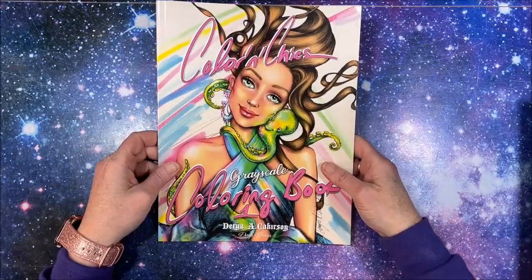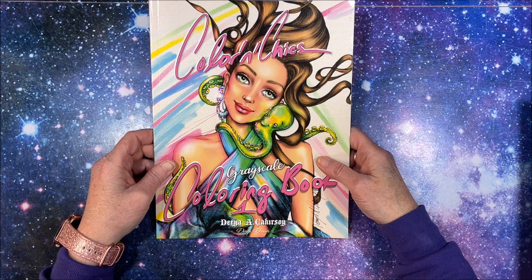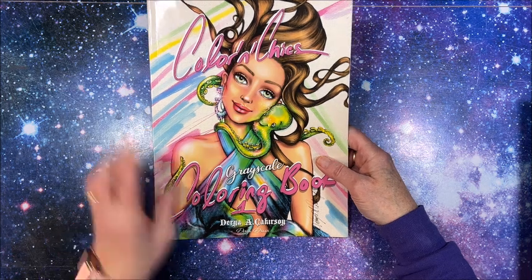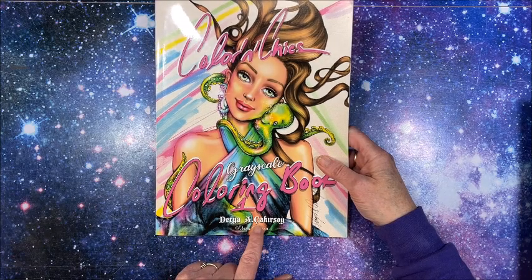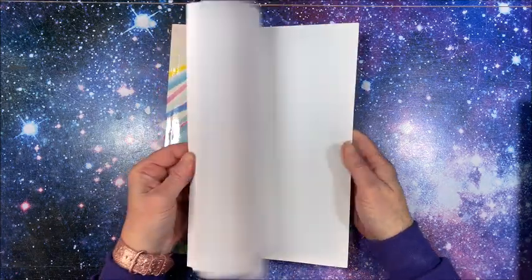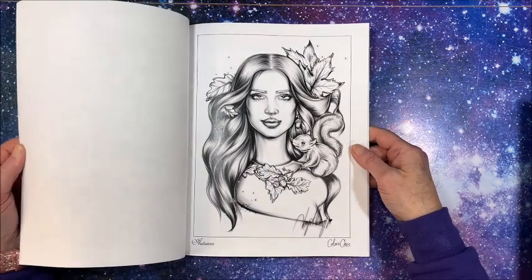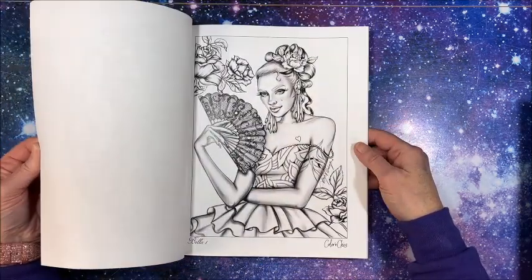Then by, and I'm not sure how to pronounce this, Daria Draws. Her name is Daria A. And due to the font in here, I'm not real sure if that's a C or a G. Sorry, I don't know. Anyhow, it's called Colorin' Chicks. And it is a grayscale book. Just beautiful.